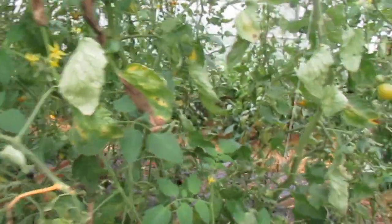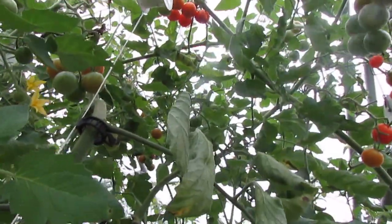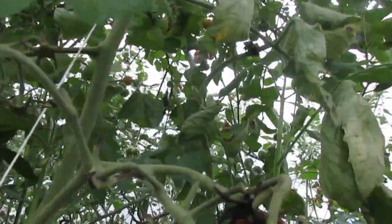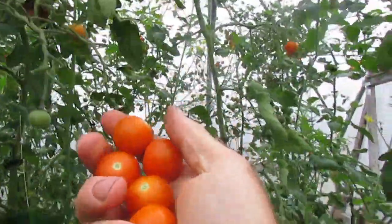We are going to cover the peppers in the back over there. We're not going to bother covering the shishitos because we're done with them. But yeah, I picked these pretty hard. I didn't get this little section right here, but I harvested several flats of tomatoes out of here.